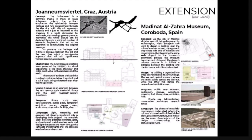My task was to compare the buildings to others of its type. The criteria that I used to compare these four buildings are concept, which means the theory behind the design, how the context influenced this theory, challenges, usage, and language. First, I compared the Austrian Museum extension to a museum pavilion made by the same architecture firm.